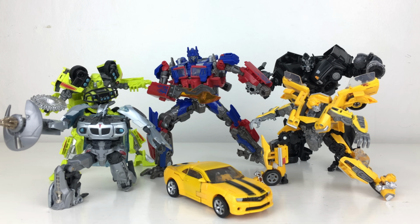After the Dark of the Moon movie finished, however, I rushed out and bought the first figure that actually got me into collecting, that being the Dark of the Moon leader class Bumblebee. After that, it was a steady hill down into collecting, and I began rapidly picking up all of the figures that I'd missed from the first movie, the second movie, as well as trying my best to complete the third movie toy line. I had literally just bought so many Transformers that year, it was unbelievable.